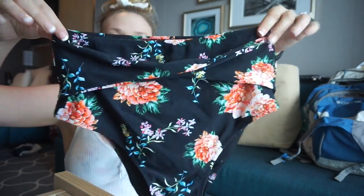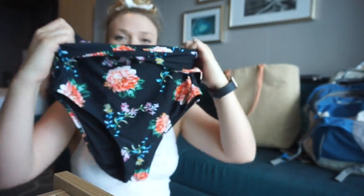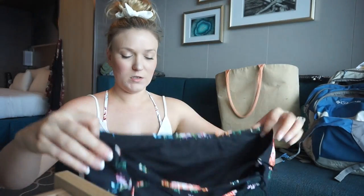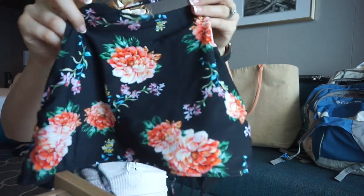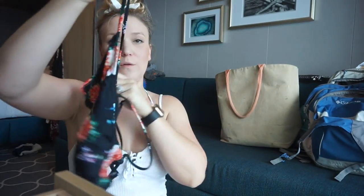And then the last one that I got is another high-waisted suit, and it's called Orange Blossom, and it's super cute. It's got an almost black bottom with an orange kind of flower. And then this one has a little belt that loops across the front. And the top is a halter top. So it comes up like this, like a normal halter top would do, and then it laces up in the back. So I really, really like this one. I've already worn this one as well.